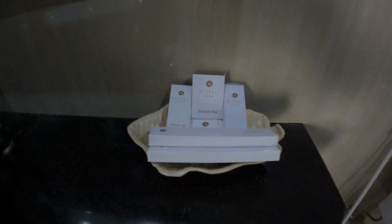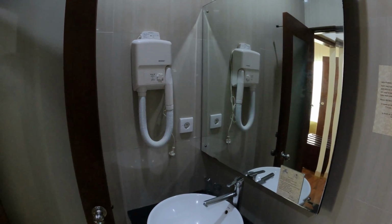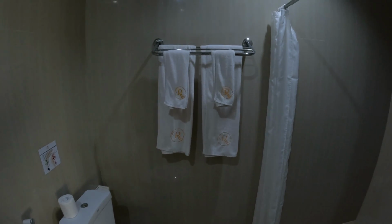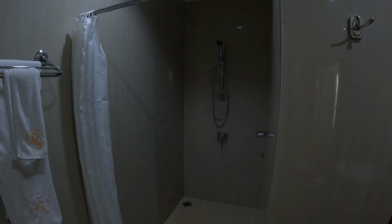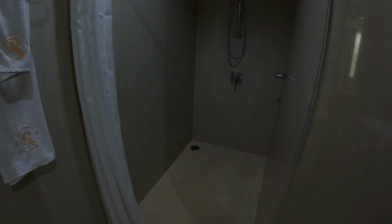Toiletries are provided with a RESPATI logo name on them. Soap. And you have a hairdryer also, looks rather fancy. A sanitised toilet with a bum washer. Beautiful towel rails with the RESPATI logo on also. And then here's your shower facility. So it's a draw curtain across the shower. Everything's clean. And you have a single handheld shower with a soap dish on the side there.